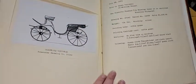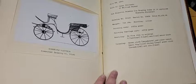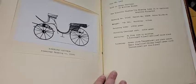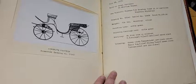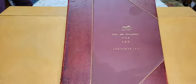So this book is quite extensive. It has quite a few pages in it, and we skipped over some just to keep it timely. But let's look at one last one here. I think this is a Victoria. I believe that's how you pronounce that. Brewster drawing 20142, and this is the last one in the book. It is from July 28th, 1901, and again, rifle green, and it sold for $1,025. So that was quite the nice Christmas present that Nan and Stillman Rockefeller received from Chauncey in Christmas of 1961.